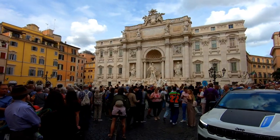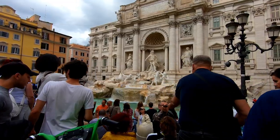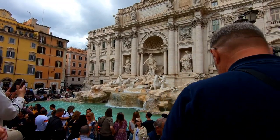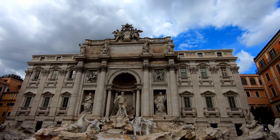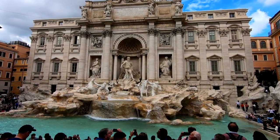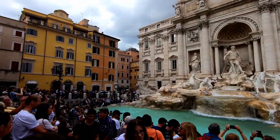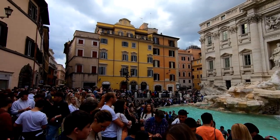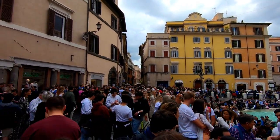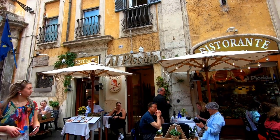We're walking to have lunch, but we're actually coming up on the Trevi fountain as well. So made it to the Trevi fountain. And the crowd. I'll let you stand up here right now, babe. Oh, you're kidding. Okay, so this is the restaurant we're having lunch at.